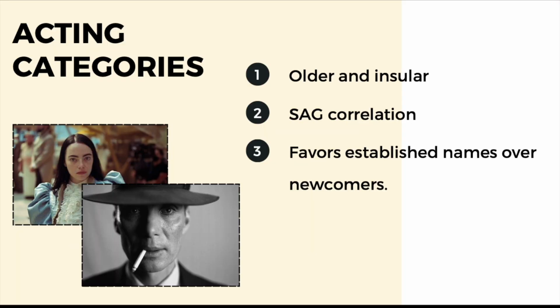Now on to the acting categories, which is of course the biggest branch in the Academy, and probably the stereotypical branch. Whenever we think of Academy voters being insular and maybe on the older side, it's probably because of the acting branch. I'll keep that in mind when choosing the nominations. Oh yeah, the SAG Awards also came out and announced their nominations, and those tend to correlate pretty strongly with the Oscars, as they do share a significant body of voters.